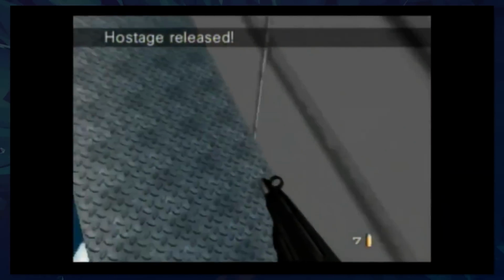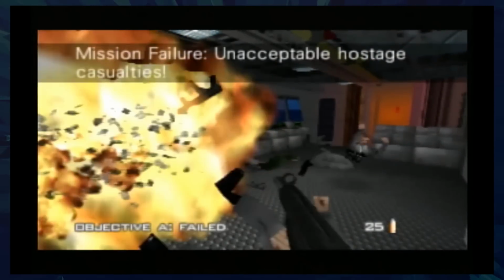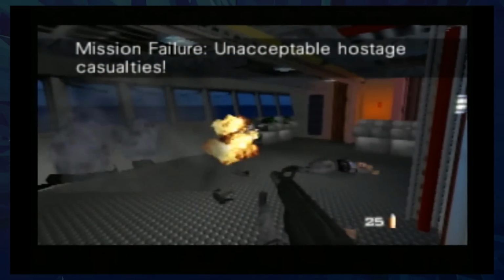You see, for one, there's not a clear path from the view of this cutscene to the guard you must shoot. This set of consoles are in the way, and if you shoot them, well, everything blows up, killing the hostage. Not good.